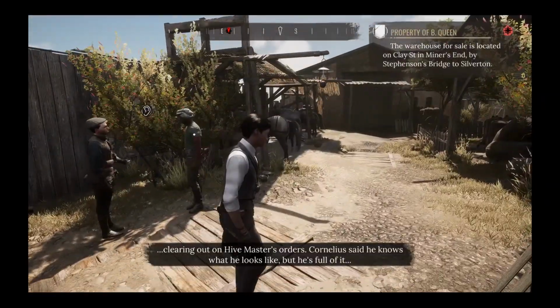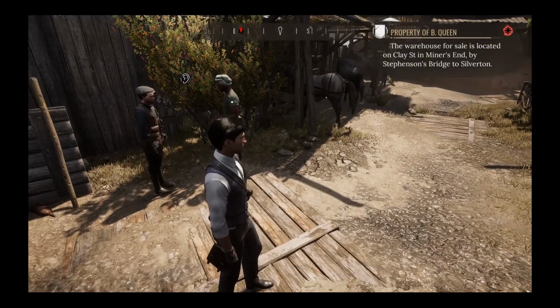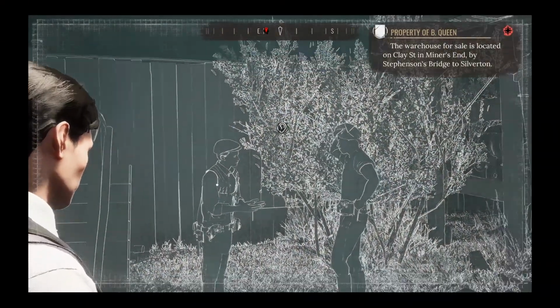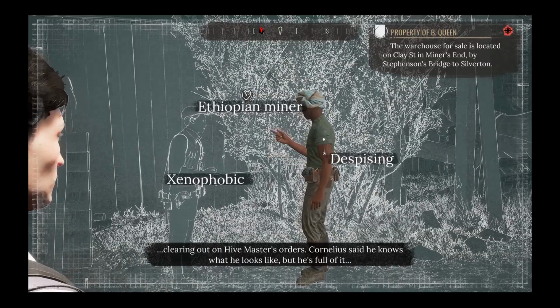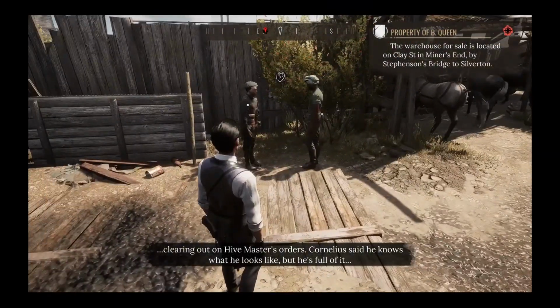Clearing out on Hive Master's orders. Cornelius said he knows what he looks like, but he's full of it.